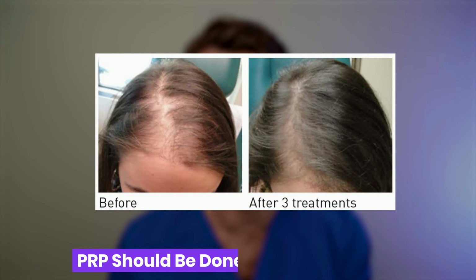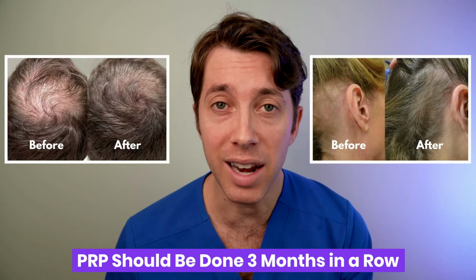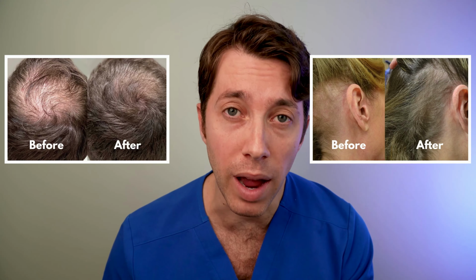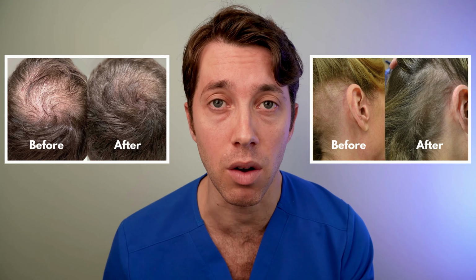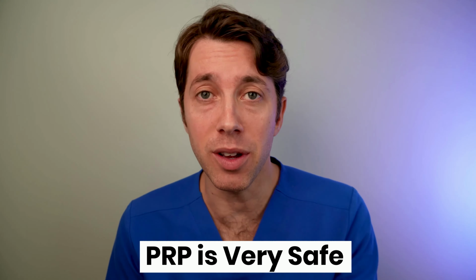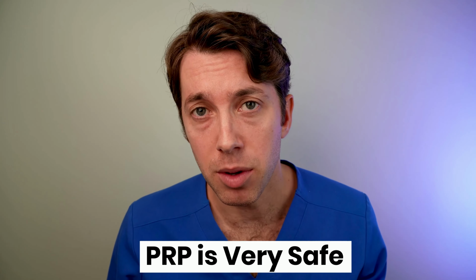Now you have to be consistent with PRP, very similar to what I recommended about mesotherapy. You do a treatment month 1, 2, and 3, and then you follow that with a maintenance dose every 3 to 4 months. Again, it's about getting the growth factors from the PRP to the hair bulge to help do everything we can to help stimulate new hair growth. PRP is very safe for both men and women because essentially what you're doing is you're donating your own blood to stimulate new hair growth. So very similar to how mesotherapy can be used to treat a lot of different hair loss conditions, PRP can treat the same hair loss conditions.